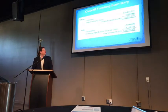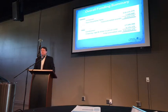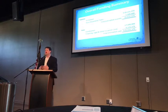I'm going to start with just showing you cost. The TIF district generates about $18 million as proposed, and the town has already obligated $7.5 million of hospitality tax to this project. So those funds will be combined to fund the overall project.